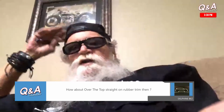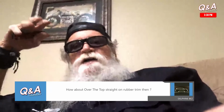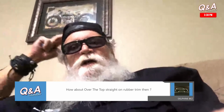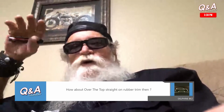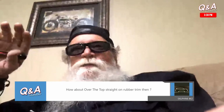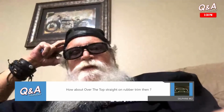Delphine saying, how about using it over the top of straight rubber trim then? Absolutely. If the plastic's not really oxidized, because you don't really need to get the color back, it's just a little gray, a little blotchy, you're going to find that over the top will darken it up and remove those blotches.